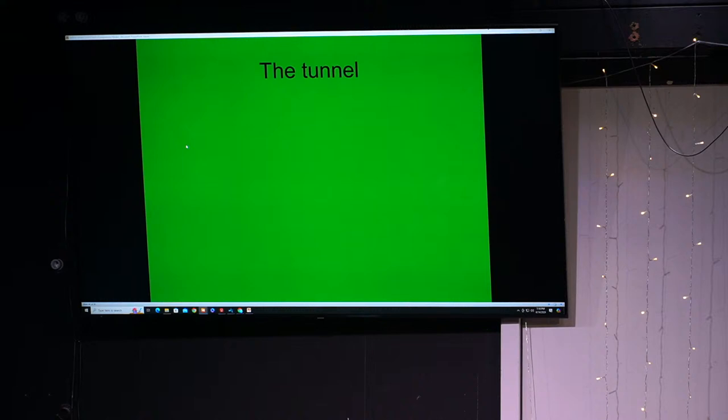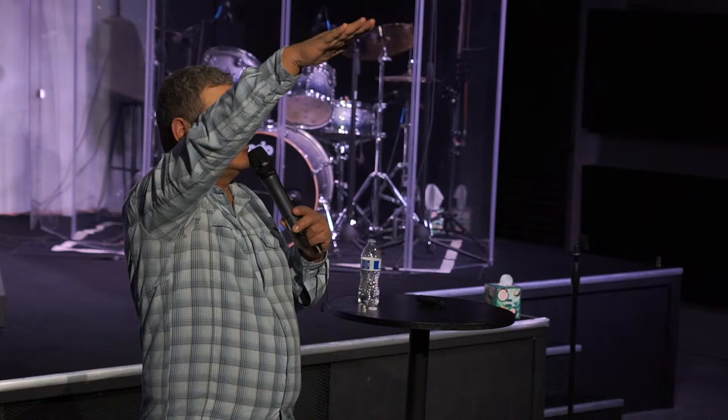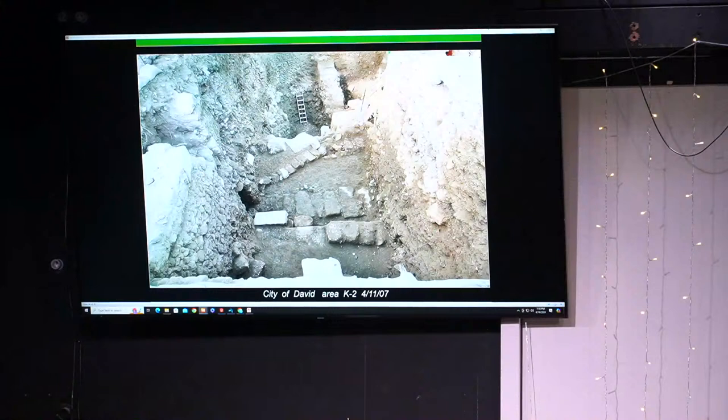Okay, continue. And now we're going to the tunnel below the street. You remember that I told you that they stopped me and told me, go to another place. And I started from nothing. Going down. Okay, continue. And what I found, you can see how much dirt I needed to take off. All this, a lot of this. See the ladder here. How much dirt I needed to take off.